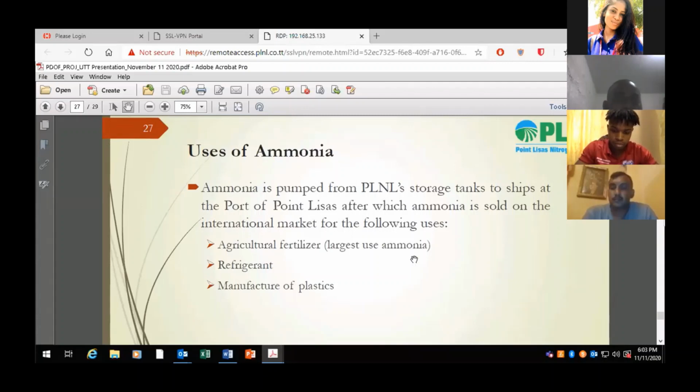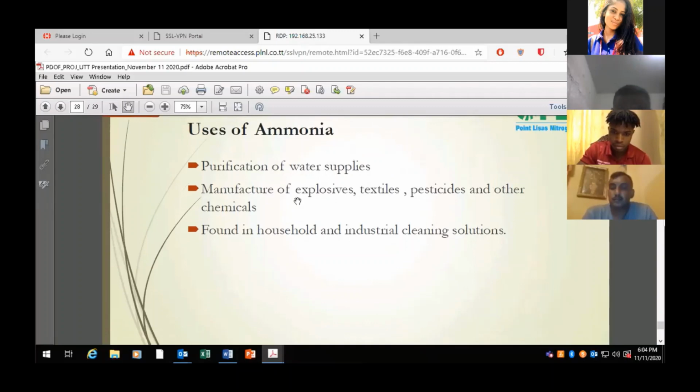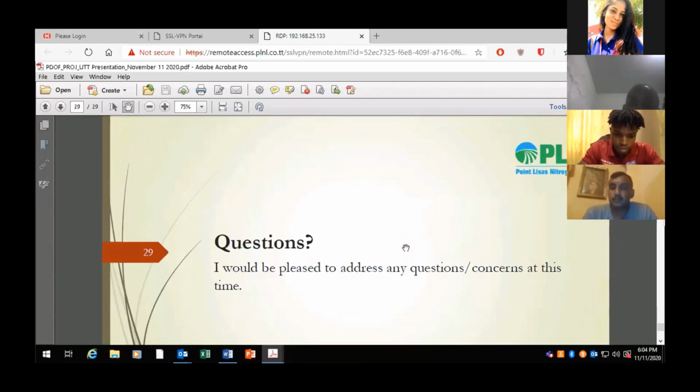So, uses of ammonia. The ammonia that we pump to the storage tanks, we supply to ships at the port of Point Lisas, after which it is sold on the international market for the following uses. The primary use is as an agricultural fertilizer. In the US, about 80% of the ammonia that is produced is used as a fertilizer. It's also used as a refrigerant, for the manufacture of plastics, and purification of water supplies. It's used for the manufacture of explosives, textiles, pesticides, and other chemicals. And you could also find it in your household and industrial cleaning solutions.